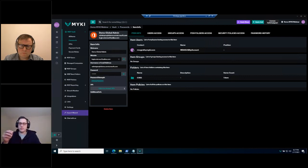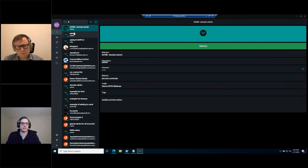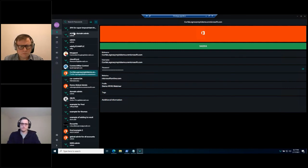But ultimately, the way MYKI and many solutions out there, and just computing in IT in general, is moving is a lot more search focused. So naming conventions, you'll get a lot of mileage out of a naming convention with a solution like MYKI, where I can just simply type in a couple letters. Many times MSPs will have a customer code as well. So like the first couple characters of a customer, like ABC or Acme or GCC or whatever else, like whatever codes, I'm trying to think of a couple that my MSP used.